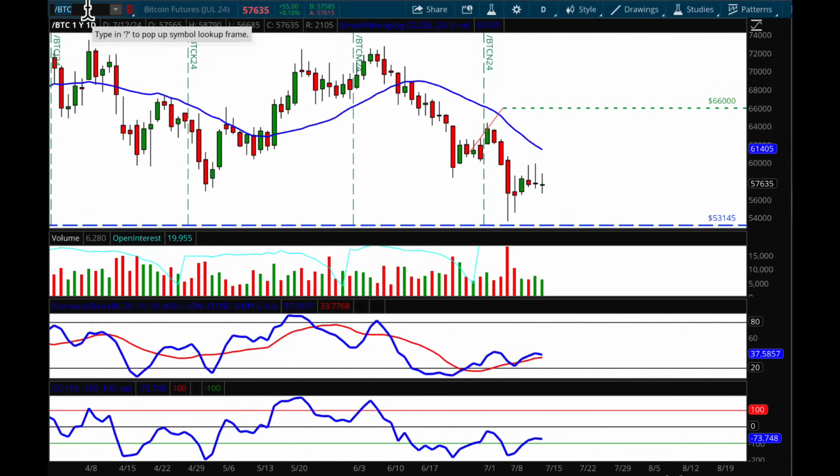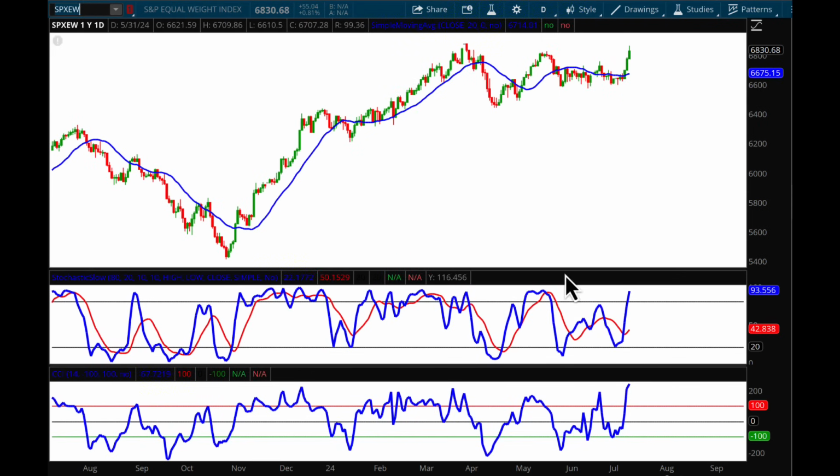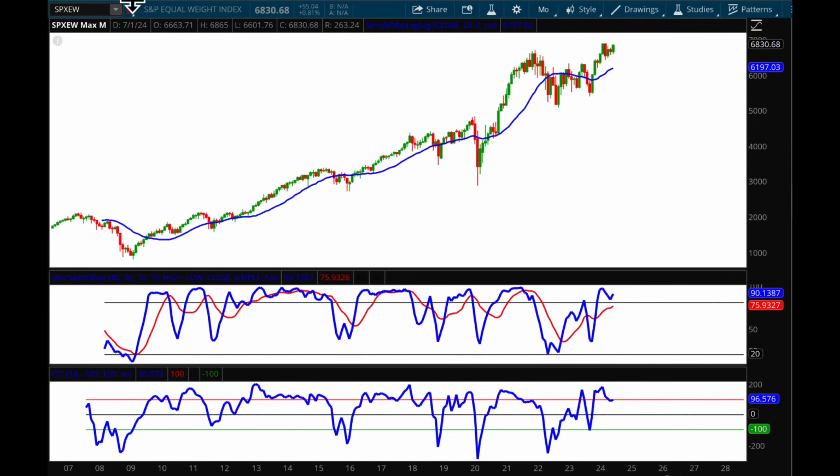So when we look at, let's take a look at the SPXEW. This is the equal weight. We see that this is a wide divergence. It's right at a key resistance level. You could see that on the monthly charts, it looks even more severe when I go back and take a look at this. But I want to go back and look at the Qs, because if I look at the Qs on the monthly, I'm going to show you something that's very interesting.